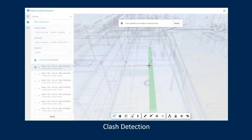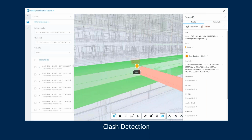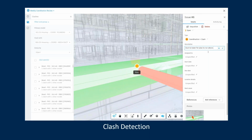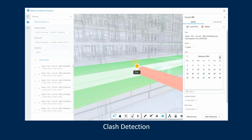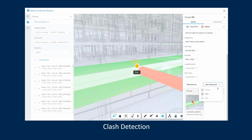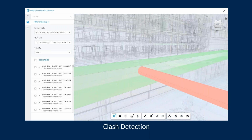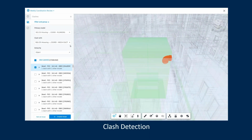And directly within this tool, we can highlight where this clash has occurred, mark it as an issue, and give some details about what it is. Here we are also giving an instruction on how to resolve this right there and then. You can also tag people and assign a due date so that the person responsible knows when this needs to be completed by. Some additional information can be attached as well. So it's nice and visual, and it also serves as a log so that the responsible person can address the issues one by one.